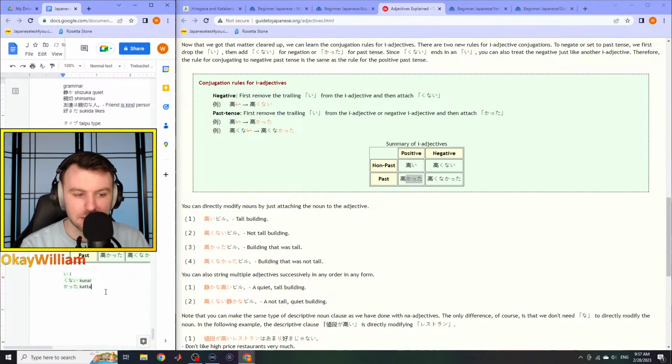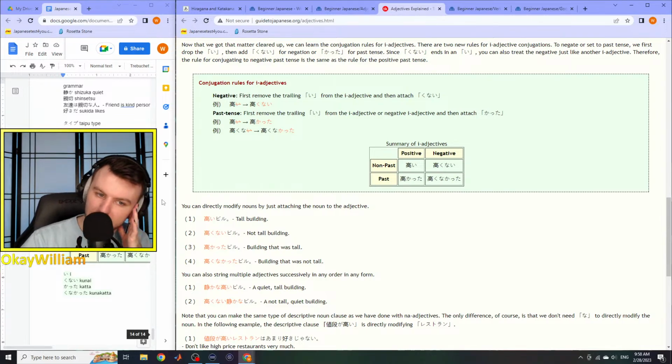So this was katta, which is only weird to me because we use datta for the other ones, but we would use janakatta for those, and this is just katta, and this is kunakatta. It does help that the negation is generally just longer than the simple version, so we can use that to help remember.